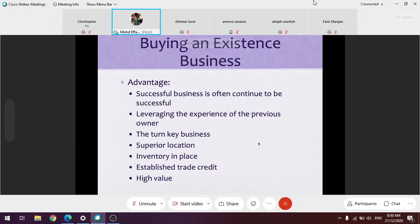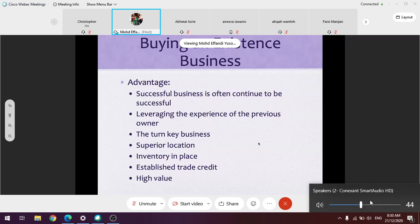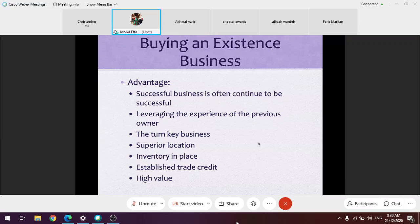Buying an existing business. Before that, is there any question that you want to ask? Anything? Before we start. No? Alright, so kita start dengan buying an existing business.